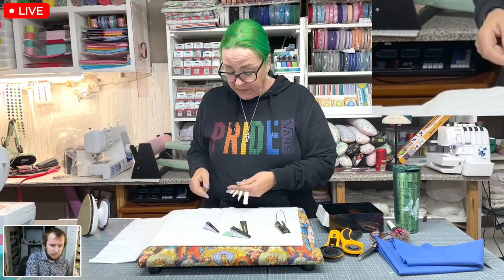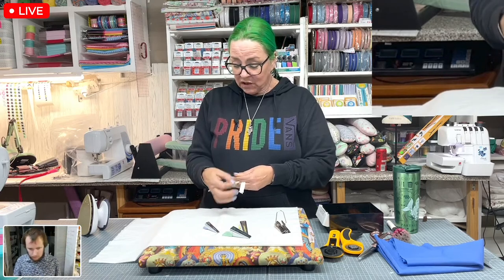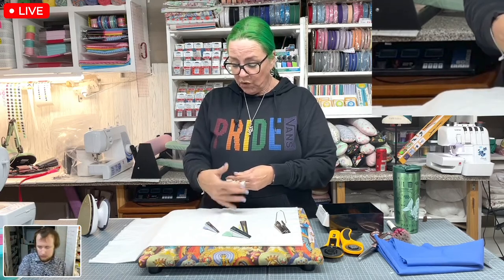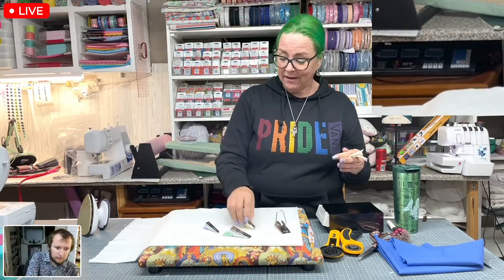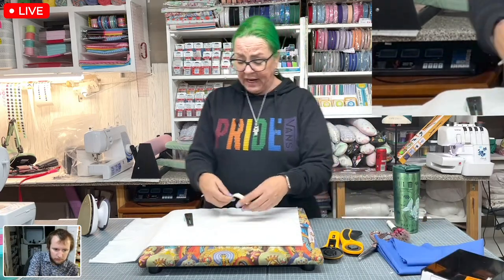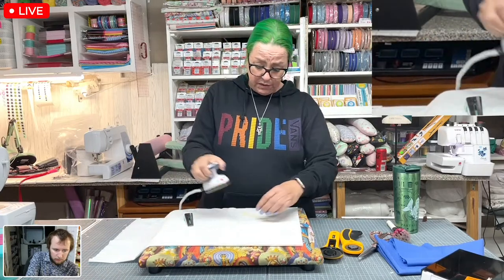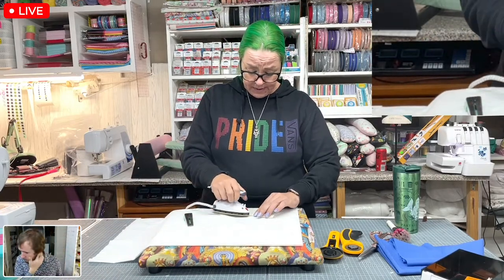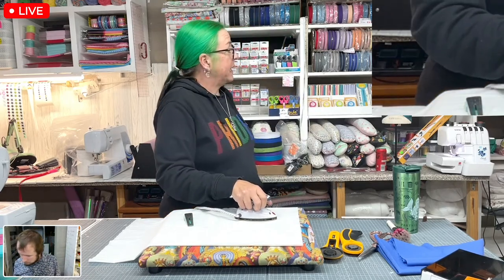So you can see, now I can choose which one I'd like to use. I generally like this one the most, or this one. I don't like these really thin ones. They really don't stitch like I want. Okay, so we're just going to go with the middle one, which is this green one. And I'm just going to iron it quickly, so that I don't lose my ironing. I wonder where my clapper is.